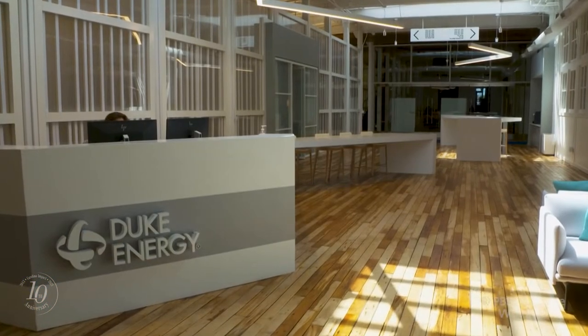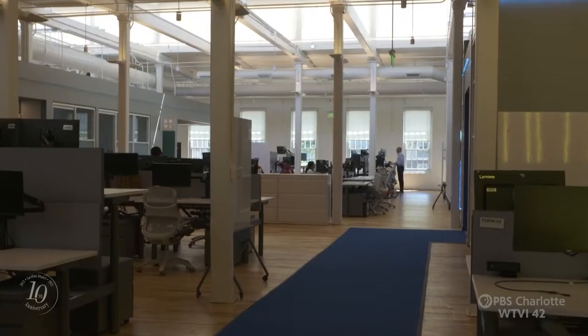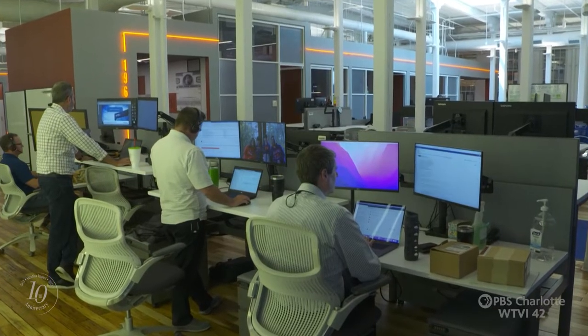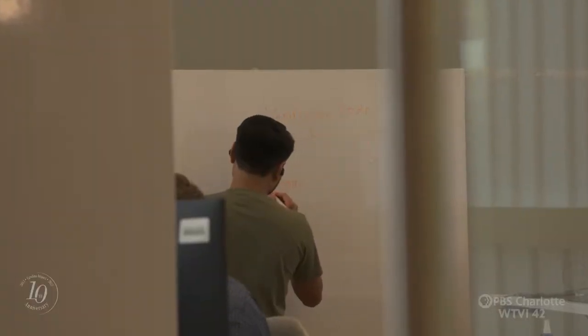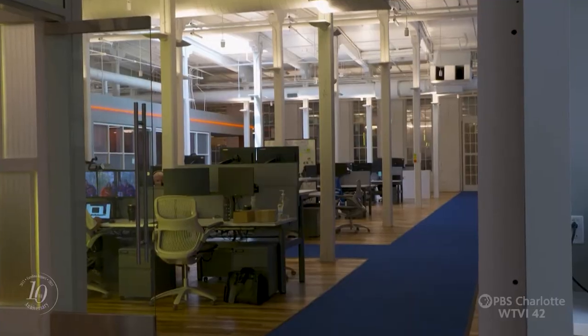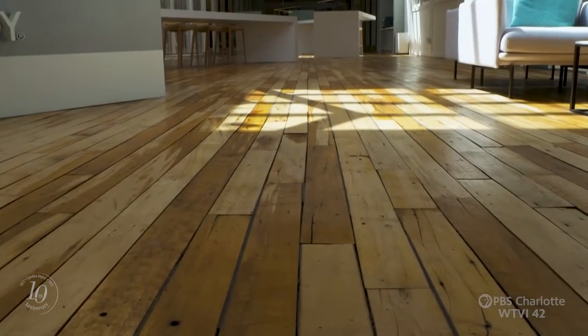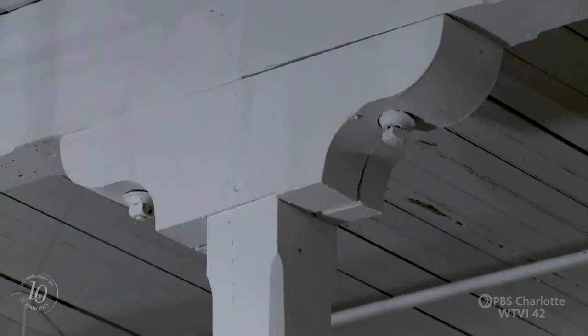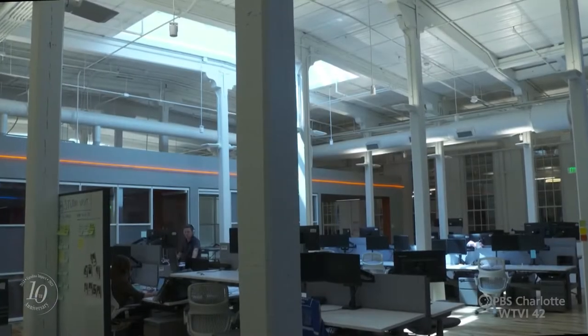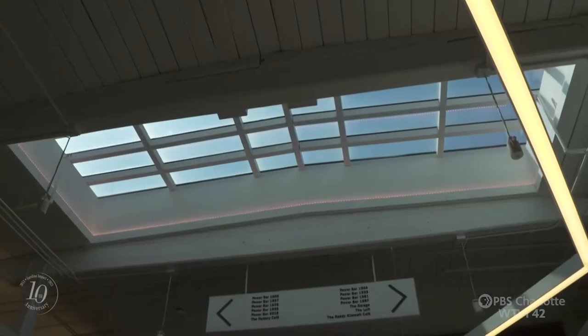This is Duke Energy's Innovation Center at Optimist Hall, with wide open space for hundreds of Duke employees to create and collaborate. It's a factory for new ideas in an actual Charlotte factory. These stacks of old creaky boards are now polished wood floors. The old mill's original brick and beam are still standing too. A century old building and a century old company, both looking to the future.